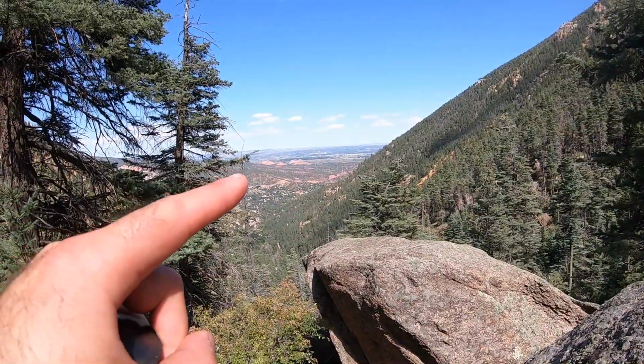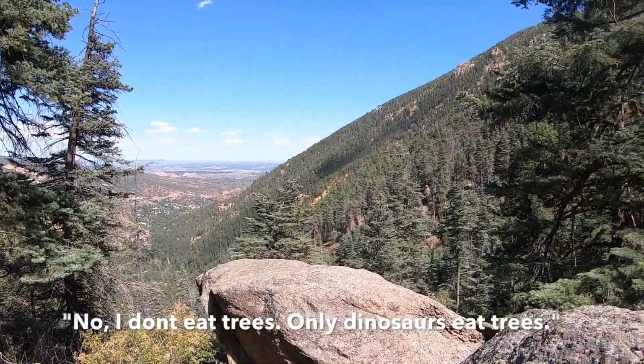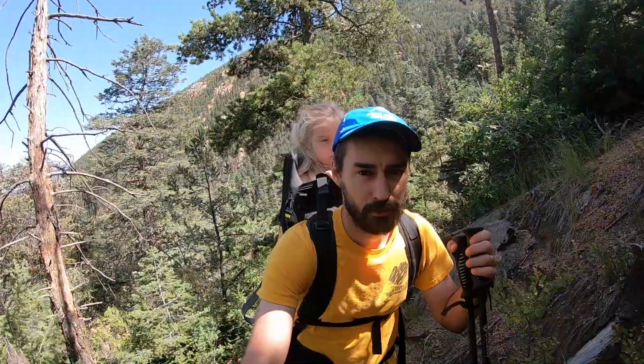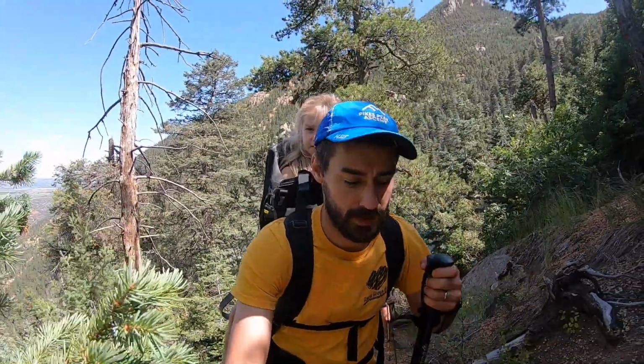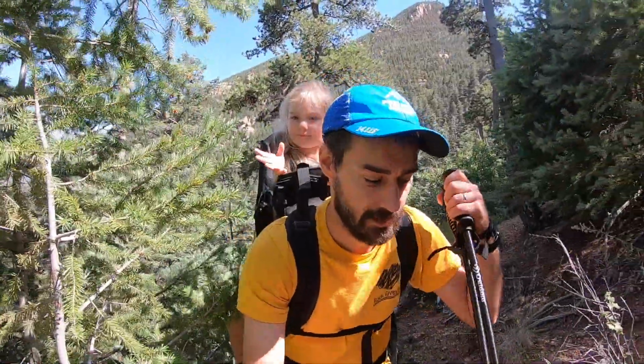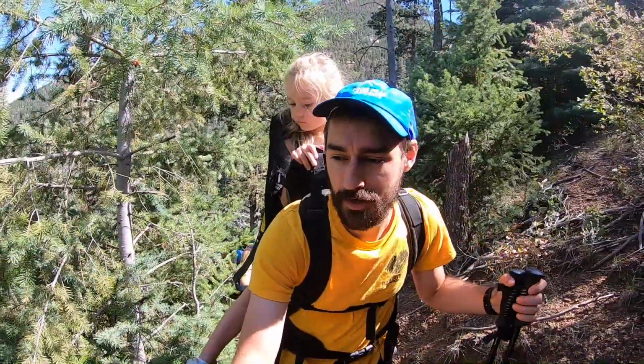Here's a nice view of Garden of the Gods. We are about 1 mile up. Little under 600 feet elevation gain. And trail's getting thin. Very fun though.